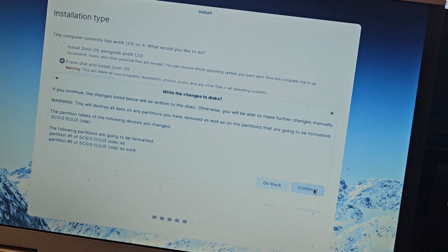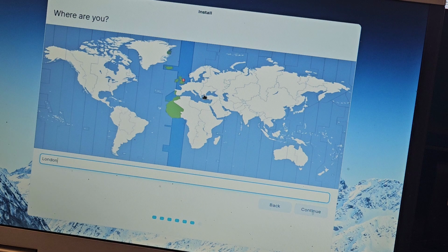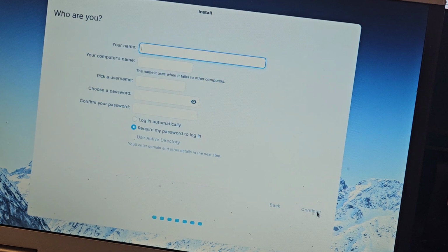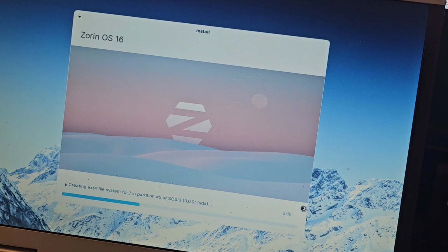It's asking me to write the changes to the disk, so we'll go ahead and do that. Select my time zone. Well, you just click in there and type where you are. It should be coming up with London, but it isn't. Right, now it is. And hit continue. My name, we'll just call it Hacker. Choose a password, as always, root backwards. Says short password, but whatever. And we'll let Zorin OS 16.3 go ahead and format partitions then.